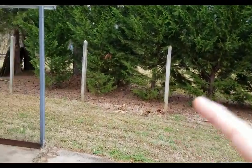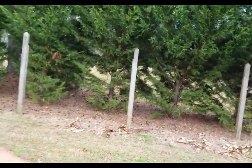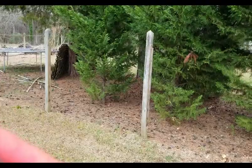I picked up some old fencing and I'm creating garden beds in the fencing. I'll show you guys later. It's January. I'm getting it done, folks. I'm getting it done.